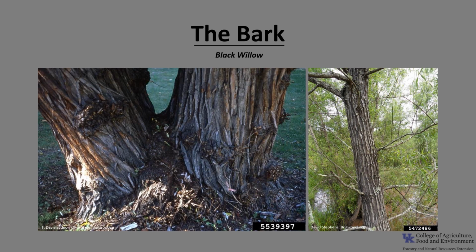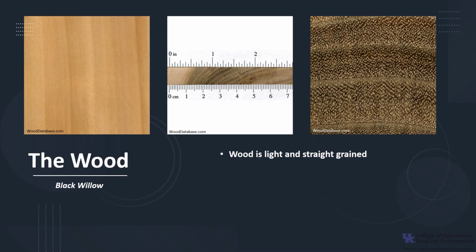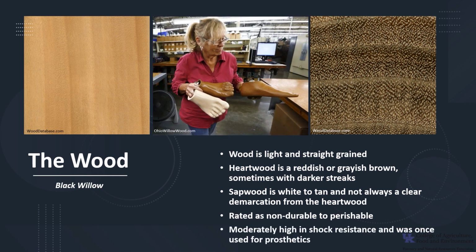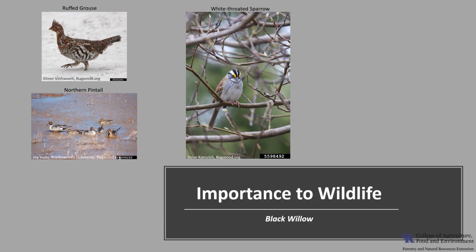The bark is brown to gray to nearly black. It is divided into deep fissures that separate thick, interlacing, and sometimes scaly ridges. The wood is light and usually straight-grained. The heartwood is reddish or grayish-brown, and sometimes with darker streaks. The sapwood is white to tan, but there's not always a clear demarcation from the heartwood. The wood is rated as non-durable to perishable. It is moderately high in shock resistance and was once used for artificial limbs.